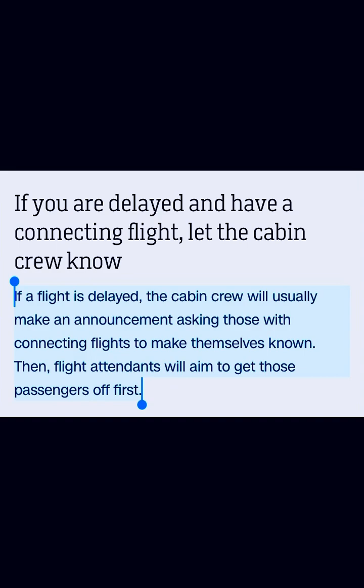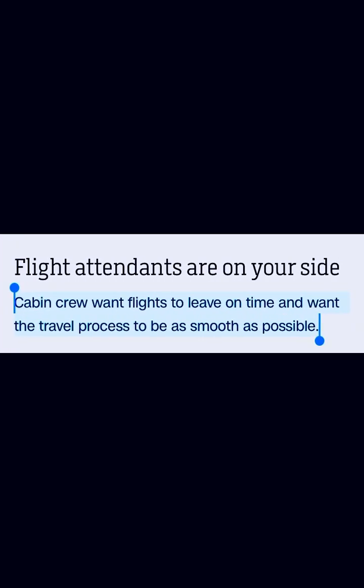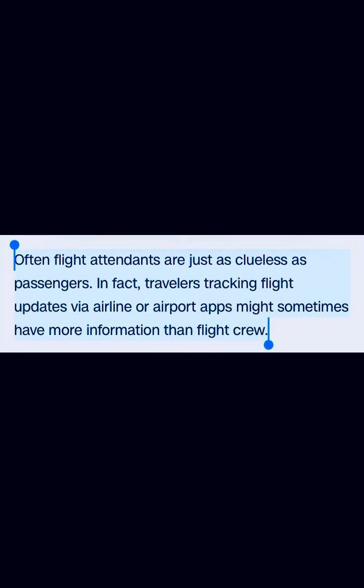If a flight is delayed, the cabin crew will usually make an announcement asking those with connecting flights to make themselves known. So if you have a connecting flight, you want to let the flight attendants know, because they will usually allow those people to get off the plane first so that they can meet their connecting flight. Cabin crew want flights to leave on time, and they want the travel process to go as smoothly as possible. So if you're in the back of that airplane, you have a connecting flight, the flight was already delayed, make sure to let the flight attendant know so they can allow you to get off the plane first.